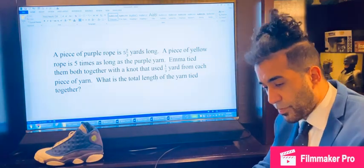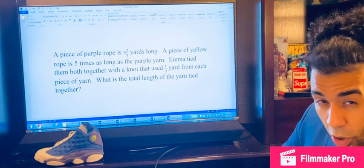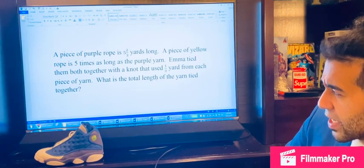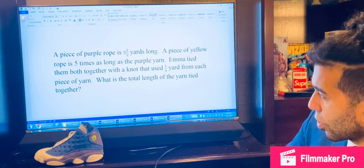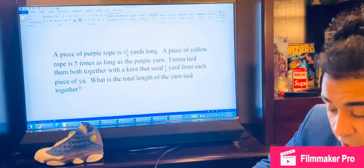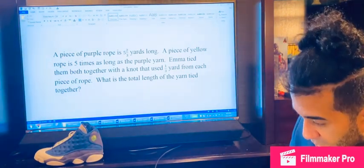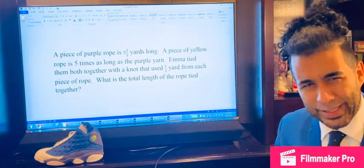Let's read this question. A piece of purple rope is 5 2/3 yards long. A piece of yellow rope is 5 times as long as the purple rope. Emma tied them both together with a knot that used 1/3 yard from each piece of rope. Let's fix that little typo right there. What is the total length of the rope tied together? Layers to this. Layers.